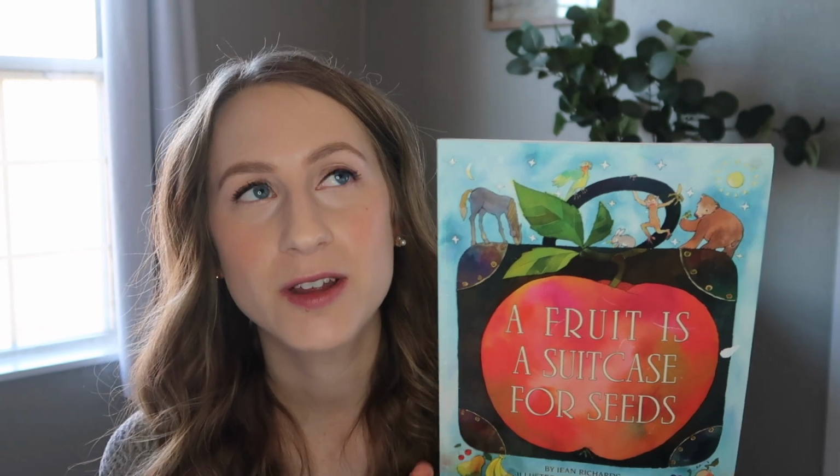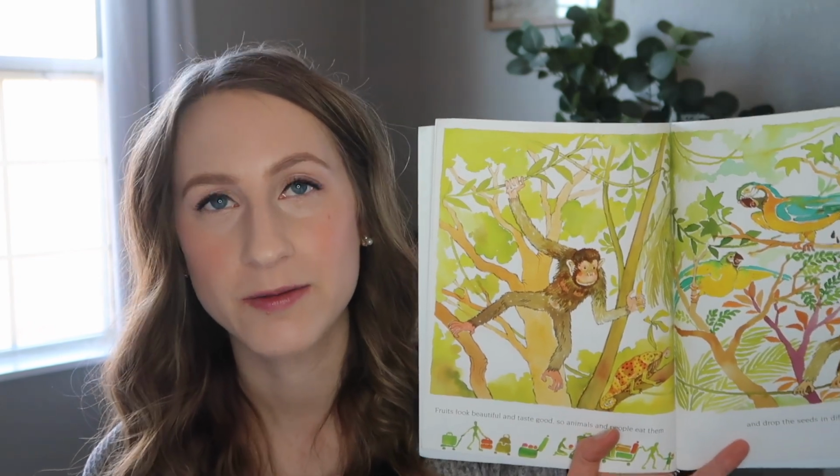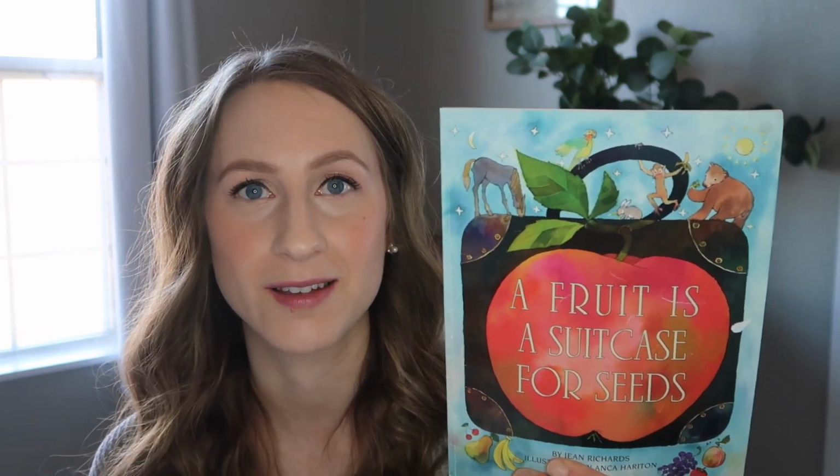This next one is called A Fruit is a Suitcase for Seeds. This one is also a nonfiction book. It's written for probably a little bit younger of an age level than the Gail Gibbons book, but it's still fun for everyone. I love the illustrations, and it's a good one to have on your shelf, especially if you've got kids asking about seeds and asking about fruit.